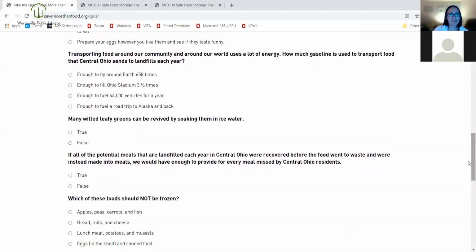All right, transporting food around our community and around our world uses a lot of energy. How much gasoline is used to transport food that Central Ohio sends to landfills each year? And again, we can do A, B, C, D. A is enough to fly around Earth 658 times. B is enough to fill Ohio Stadium 3.5 times. C is enough to fuel 44,000 vehicles for a year. And D is enough to fuel a road trip to Alaska and back. So it looks like B is the popular answer again.